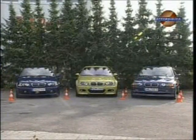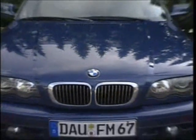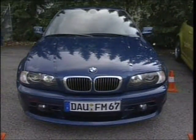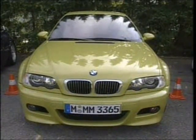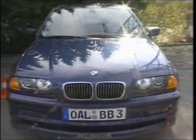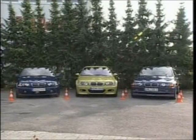To sum it up, 3 BMWs that couldn't be more different. The charismatic macho, the Hartge H50, the tenacious athlete, the BMW M3, and the harmonious gentleman, the Alpina B3. 3 examples of drastic variations on a single base model.